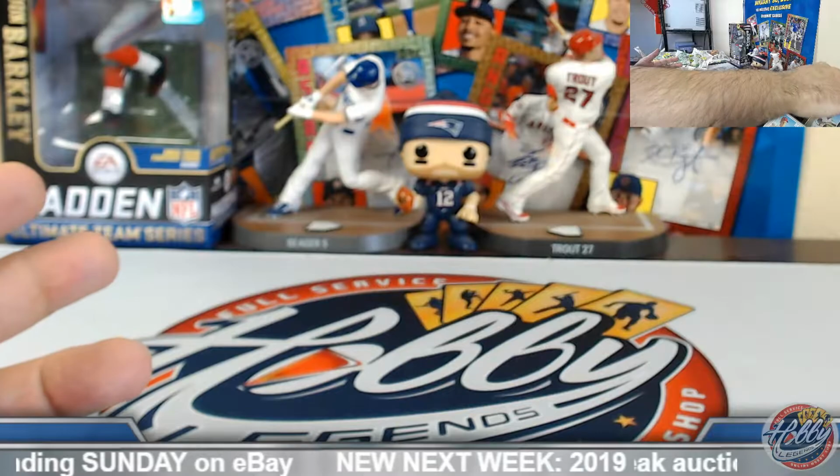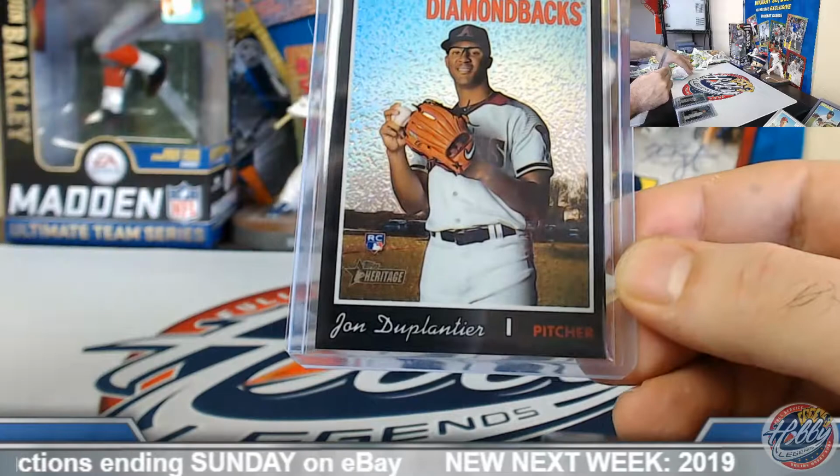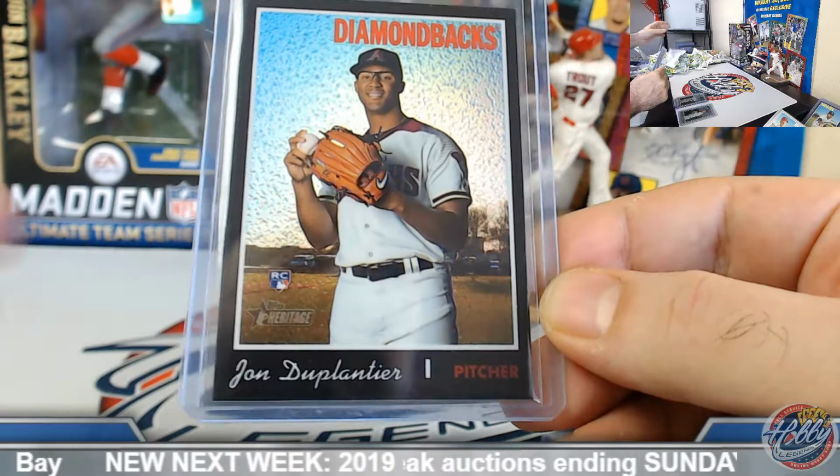Chromes. We did pretty good on the chromes in this one. 1, 2, 3 refractors. We did get a black on the board to 69. Congrats, Arizona Diamondbacks. What are these, like 1 in 700 packs? 699. Yeah, 1 in 699. So, very tough hit there. Every, what, 2-plus cases on a black refractor.